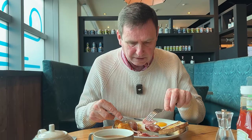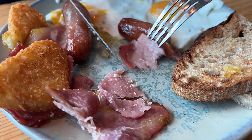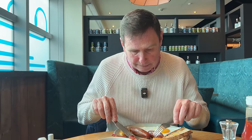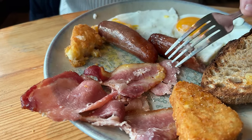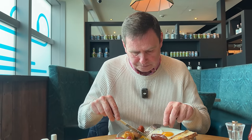I think it's probably been sitting in a bain-marie for a while, but yeah, no problems with the temperature of it. It's actually a nice piece of bacon. Just saying on the bacon, obviously it's back bacon. You can see the fat running through there. Yeah, I've got to say, that is tasty. I'm quietly impressed with that. Yeah, that's very, very tasty.